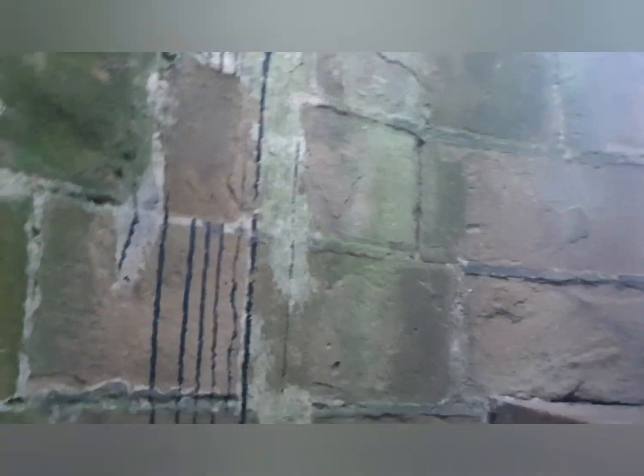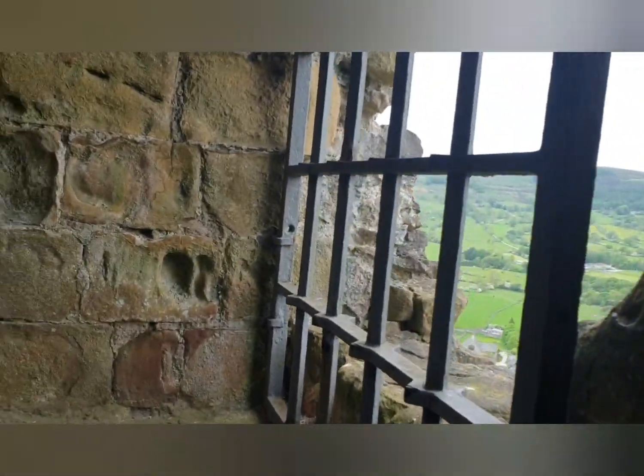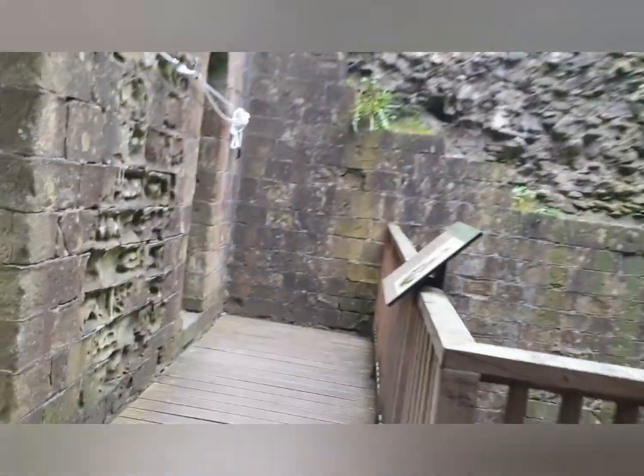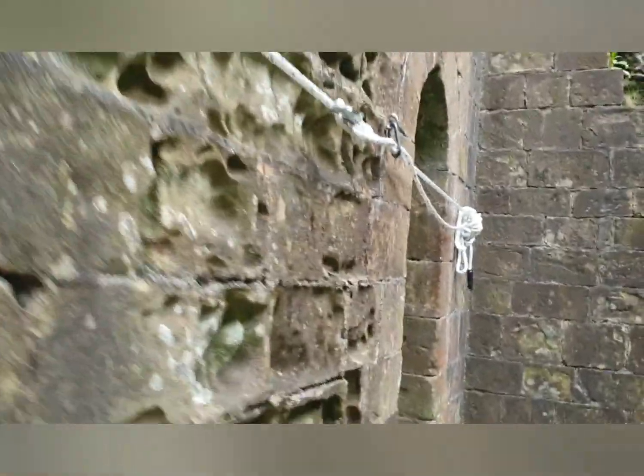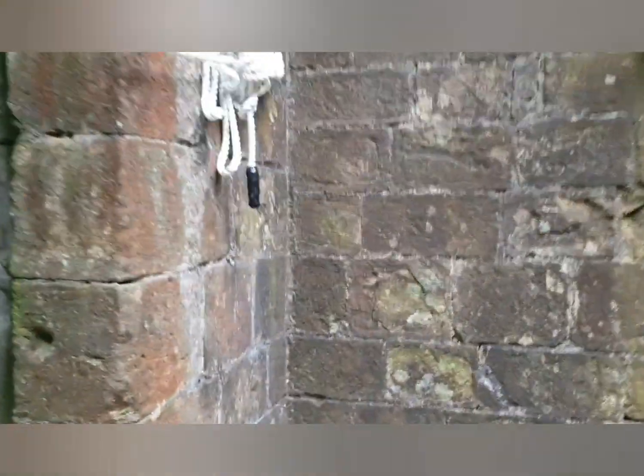Sandstone. I don't know what all these ropes are for. Is it to hold it together? Surely not. Oh, the train, which smells at all. That's a latrine.